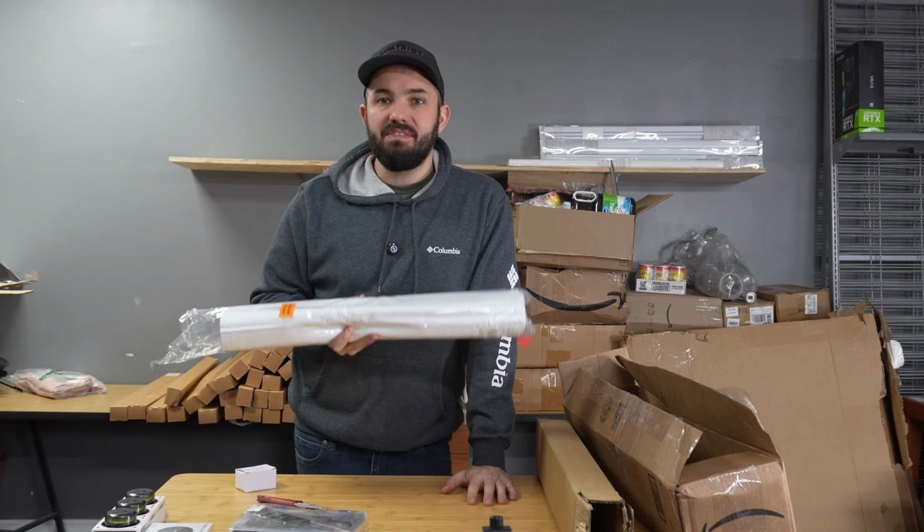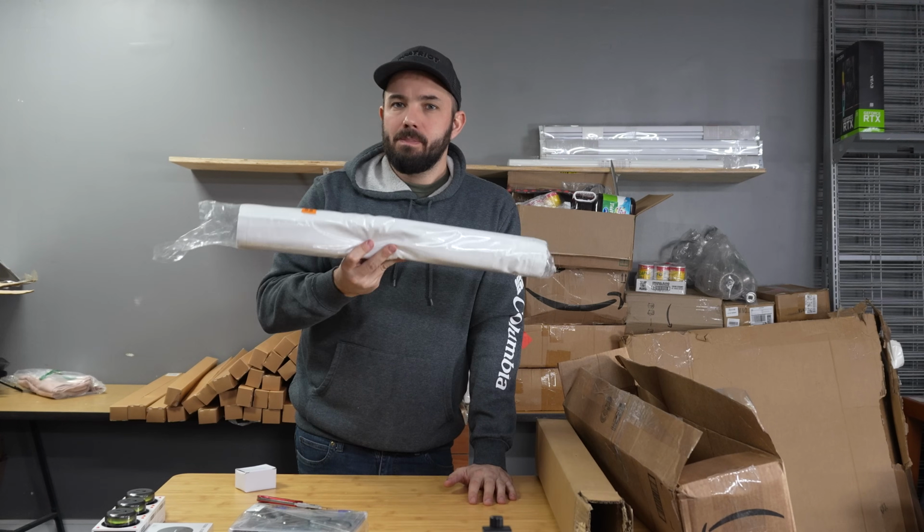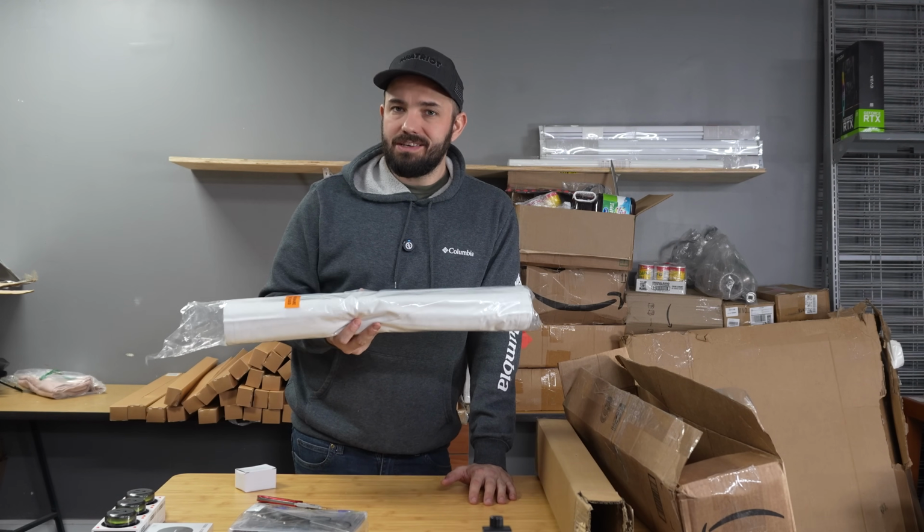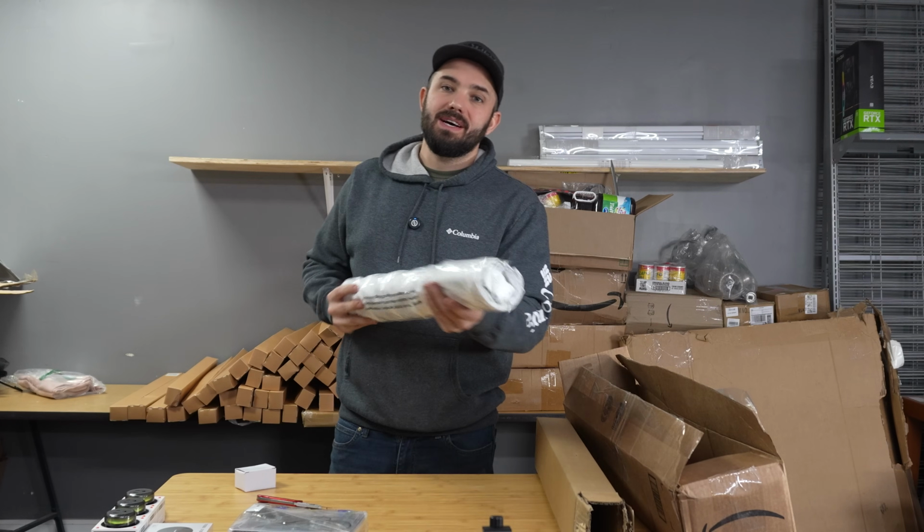Another thing we get a lot of is blinds and shades. Now here's the big differentiator. Shades tend to sell. They're usually a bit nicer. They have a bit of a distinction to them.